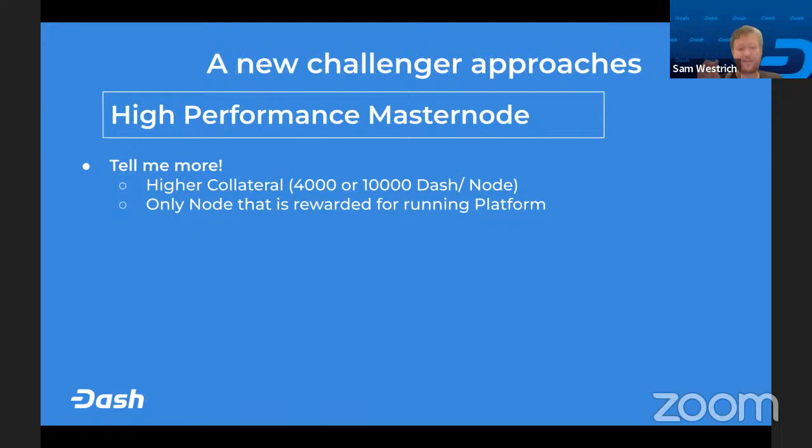If a high performance masternode is getting more fees, what we'll see is through services, either through CrowdNode or just people having the amount necessary, 4,000 or 10,000, they will run high performance masternodes because they'll want those fees. If there are too many high performance masternodes, they will get less fees than normal masternodes, classical masternodes. And what we'll see is some will just stop running high performance masternodes and they will go back to running normal masternodes.